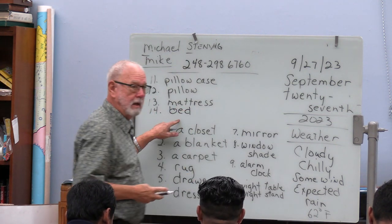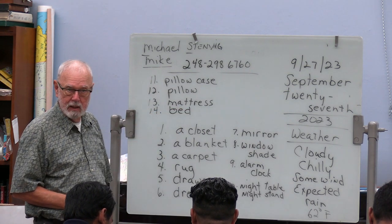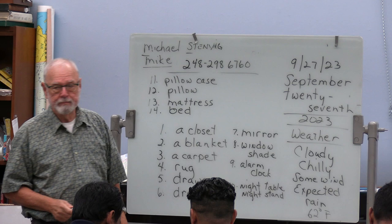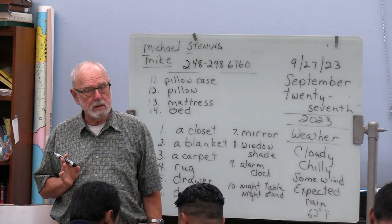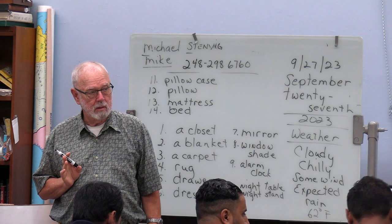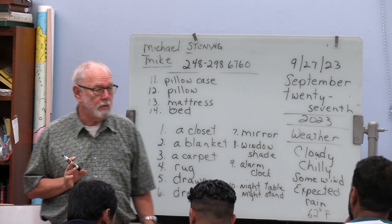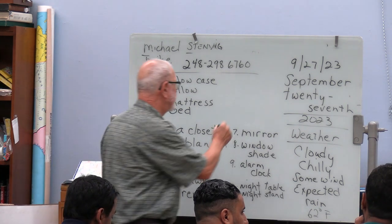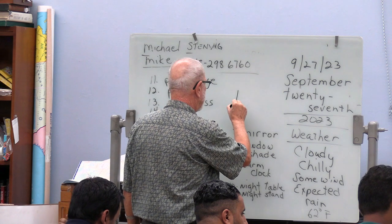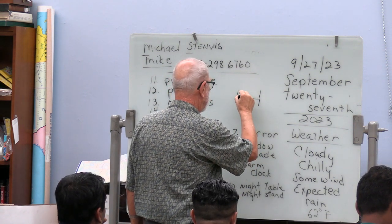This is the thing. You put the mattress on the bed, okay? You will also see this. Something used for bedroom. What's that? Mattress. Mattress is for the bed. Something used in the bathroom. No.